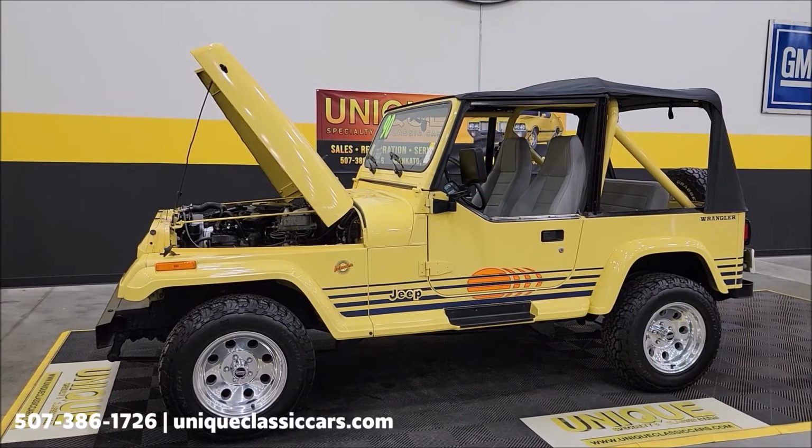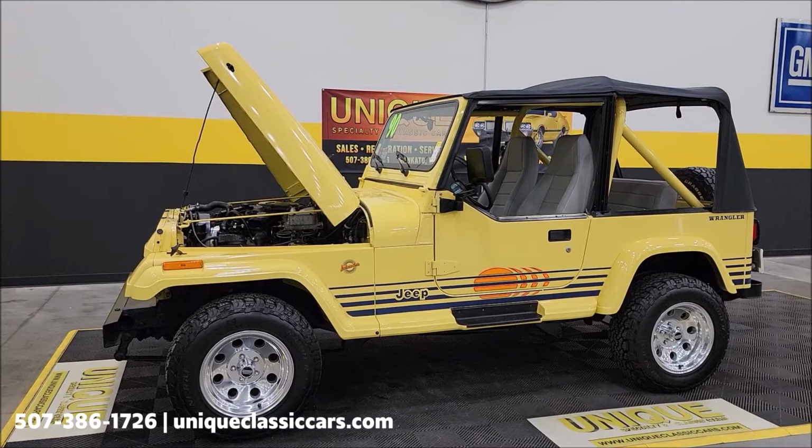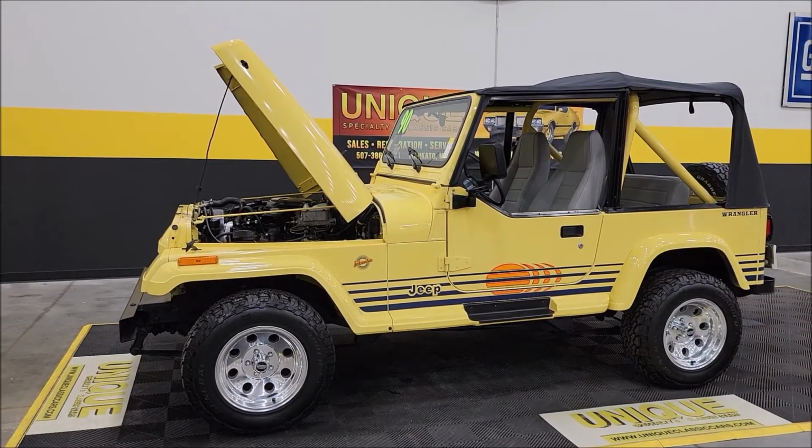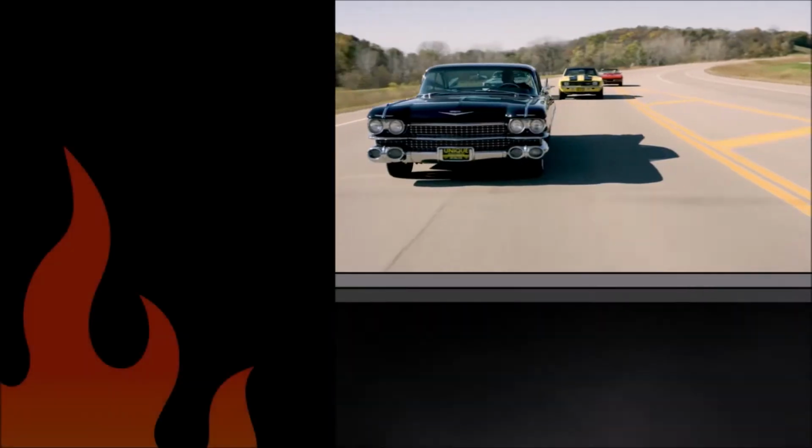I'm going to see if we can get these side curtains and the rear curtain up. I'm going to shoot some pictures with those on there, and maybe I'll do a quick walk around and show you that also.